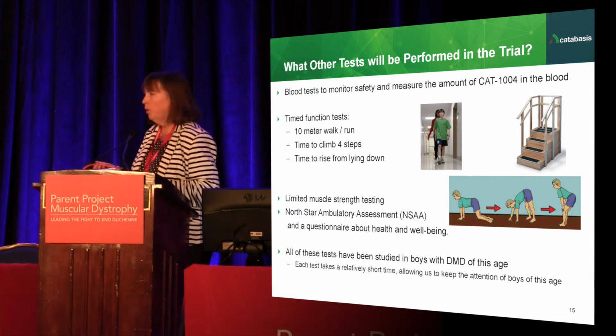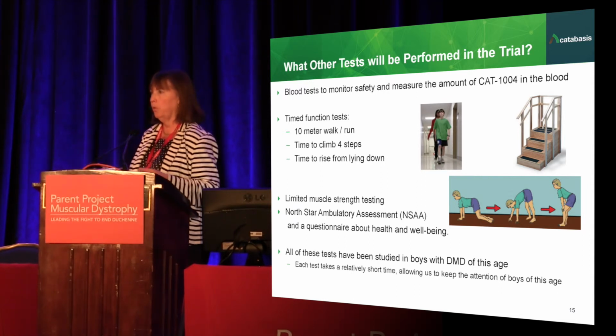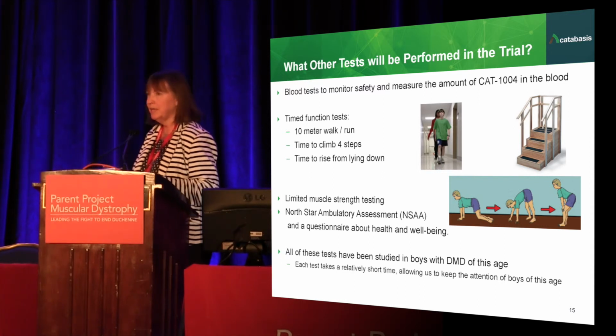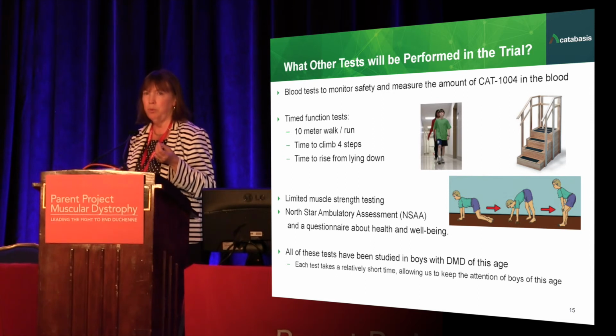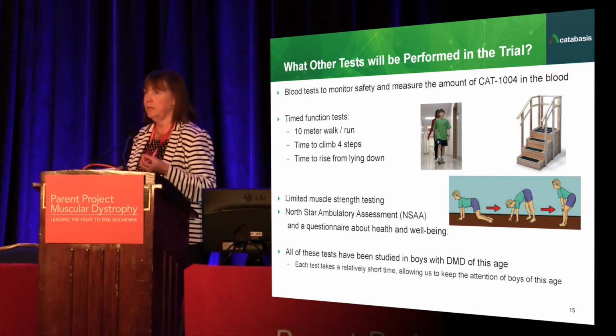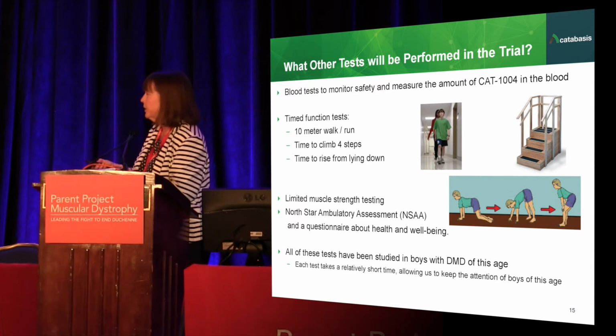The other tests that will be performed, we're not looking at the 6-minute walk test because that isn't appropriate for this age group. Boys don't focus for 6 minutes, as you well know, when they're 4 and 5 years old. So we're looking at tests that the FDA, in the guidance that PPMD successfully brought forward, specifically points to: the 10-meter walk-run, the 4-step climb, the time to stand. So we'll be looking at these tests in this study and getting preliminary data to be able to go on to the next study, which we believe will be then a registration study for CAT 1004 in boys of this age.